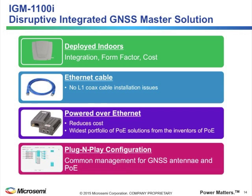And lastly, plug and play. The product doesn't require any configuration by the installer. There's an auto-configuration server mechanism via a standard mechanism, by the way, where the product gets auto-configured. There's only a need to pick a location for the IGM 1100 inside the building, and it can be installed on the roof, on the ceiling, or on the wall, and in a room in the building, and it's auto-configured.